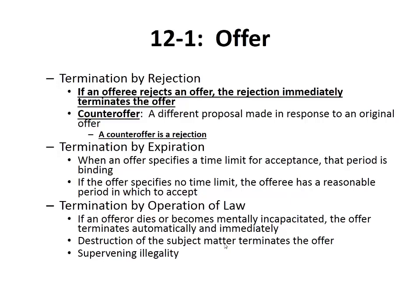You can have an offer that's terminated by rejection. The offeree can hear the offer, see the offer, receive the offer, and say, no thanks, not interested. Okay, that automatically terminates that original offer because the offeree has rejected it. If, however, the offeree makes a counteroffer, so I offer to sell my car for $500, and the offeree says they'll buy the car for $400, that's a counteroffer, and a counteroffer acts as a rejection of the original offer. It terminates it automatically.